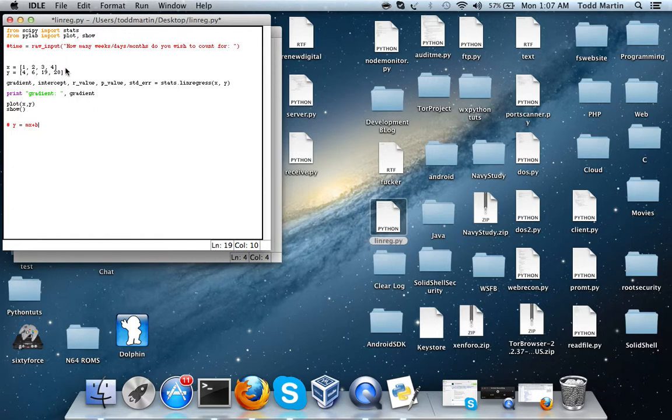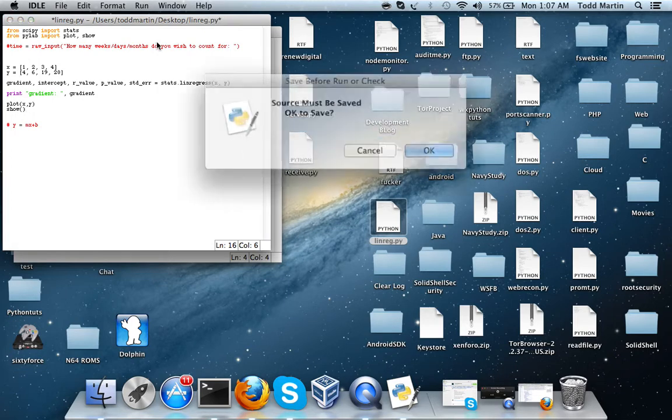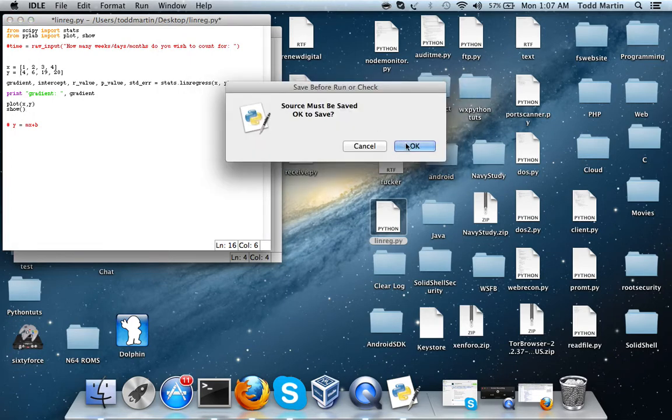So we have this range of values, and then stats.linregress on x, y is going to give us the gradient, the intercept, r value, p value, and std error. And this down here is going to plot it and show, which I thought was pretty cool, being able to plot it and show. Now this might have to be run in 32-bit. It may not. Yeah, we'll save it.